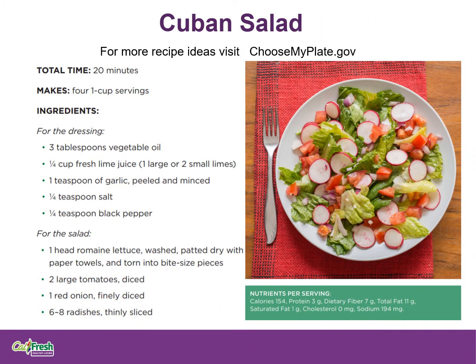Need a new recipe to try? Try this Cuban salad. It only takes 20 minutes to prepare 4 1-cup servings. Salads are a quick and easy way to help meet your daily vegetable needs. Now let's take a look at the ingredients needed for this Cuban salad.